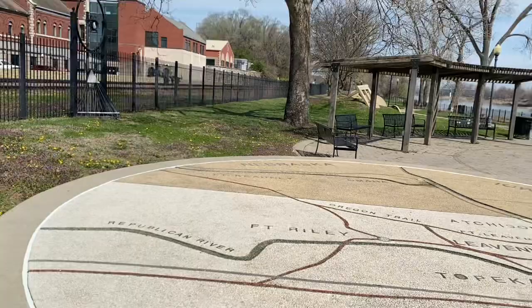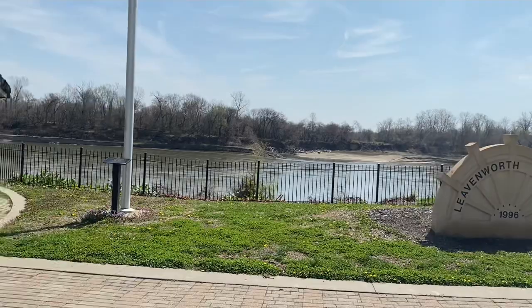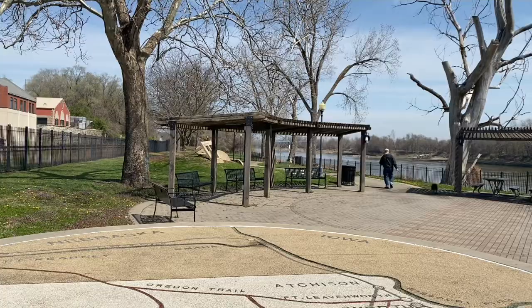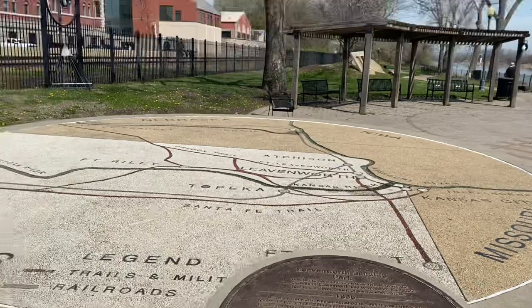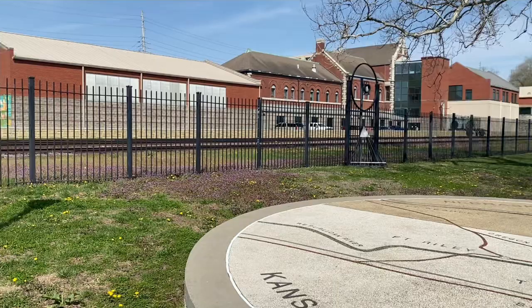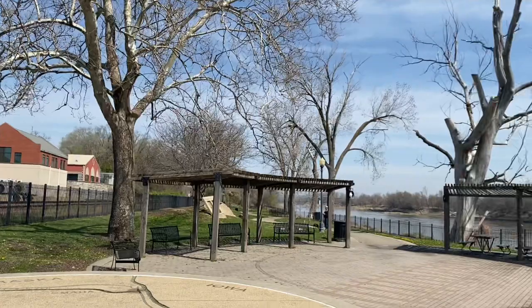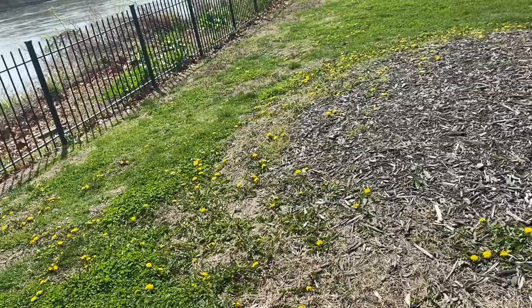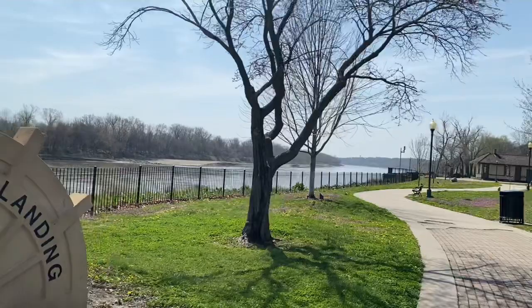And folks, this is a map of the area and where the trains go through. And over there, there's the river. Leavenworth Landing. And people come out here and have picnics. And here's the river. And here's a nice community park that people come here to have picnics in and a nice sunny day for walks.